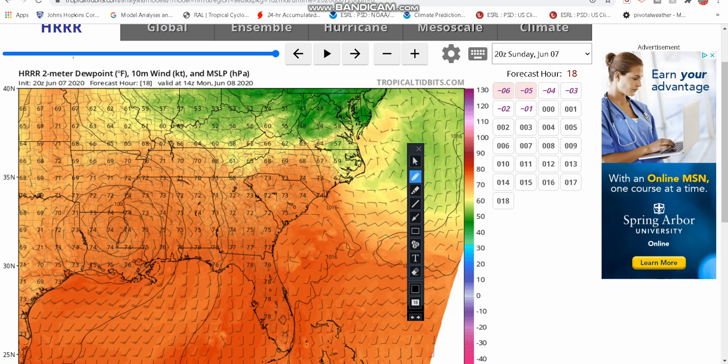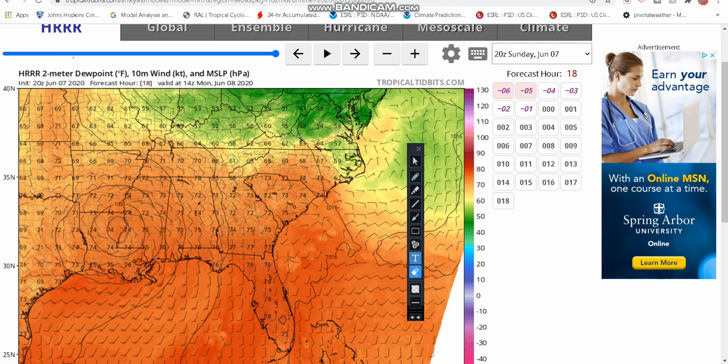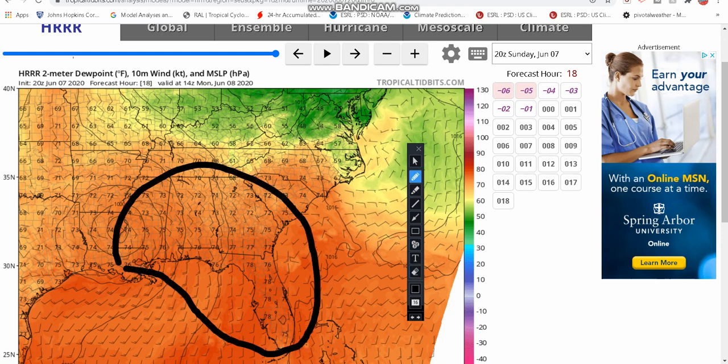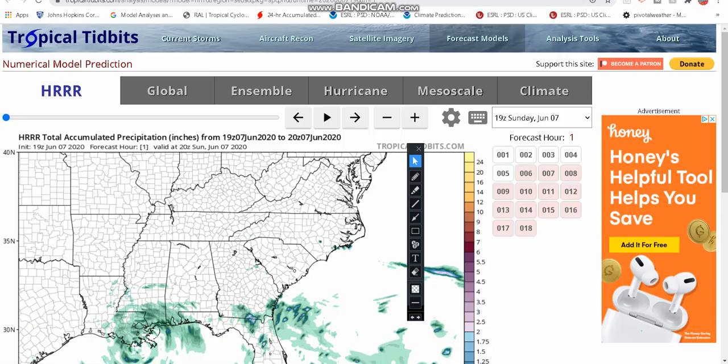But on the western side of that system, towards Texas, maybe it feels a little bit better. That could be because of the cold front. That could be because of the western side of Cristobal. Maybe some, but you're not going to feel a difference at all. Still in the upper 60s, but a little bit better than 78-degree dew points. I know 69 is better than 78, but dew points up there in the mid-Atlantic are in the 40s, and it is feeling beautiful up there. All right, so there's your dew point values, and now let's look at the total accumulated precipitation.